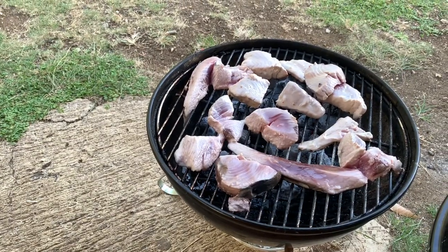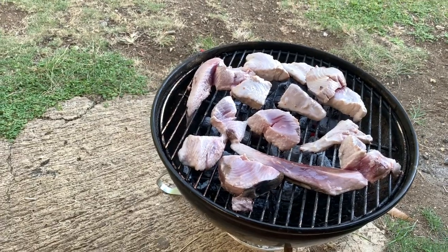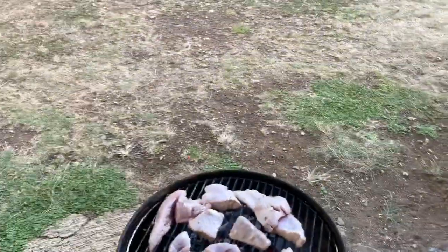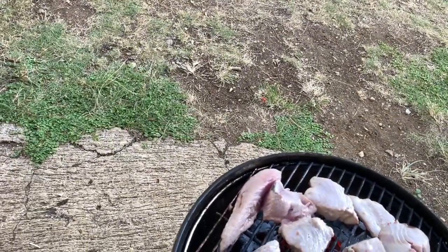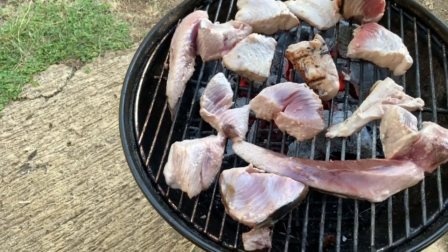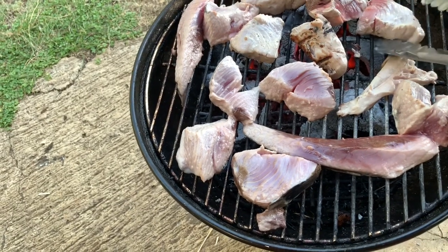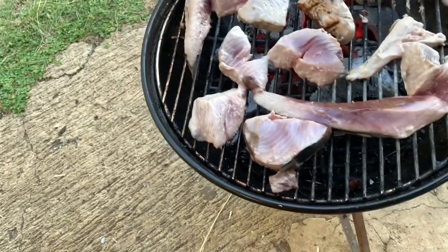We got some tuna on the grill, some fresh tuna. I don't wanna overcook it, but you have to understand that Filipinos, they love everything overcooked. So I don't really have a great set of tongs here. Smells delicious, but it's not quite ready to be turned because it's still sticking.